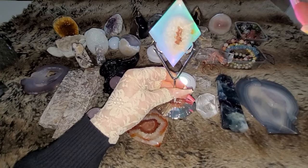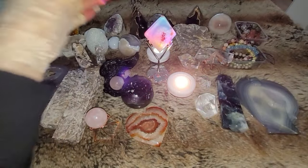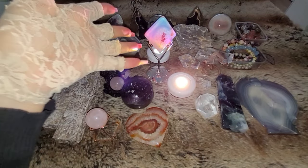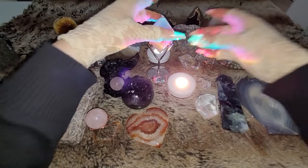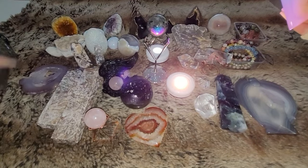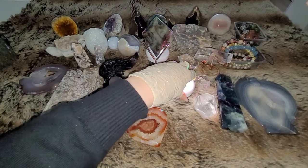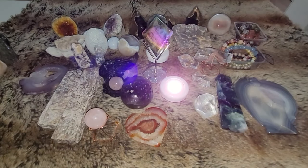See, looks so nice on the stand. It really makes a statement, I think, if you put it on a stand. It's more beautiful than just having it lay flat on the table. And it's not super expensive to get a stand, so. I'm gonna put this one back again so it looks so cool with the light. Alright, so that was the crystal of the diamonds.